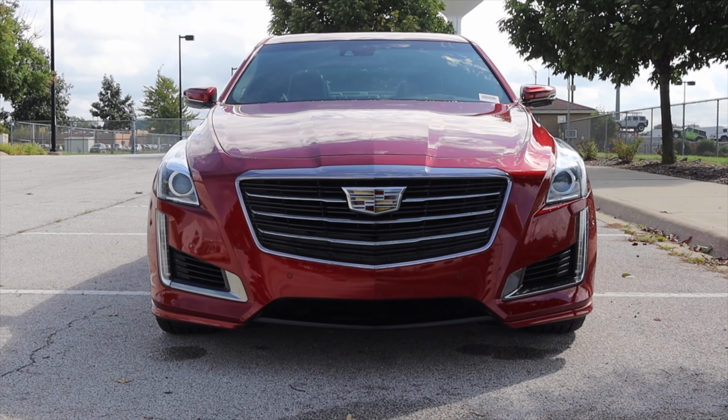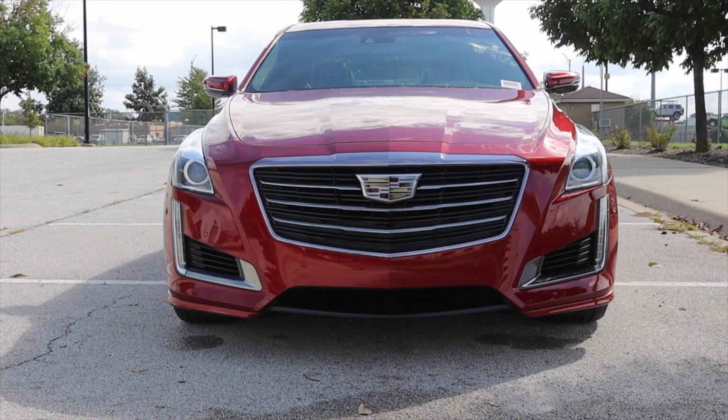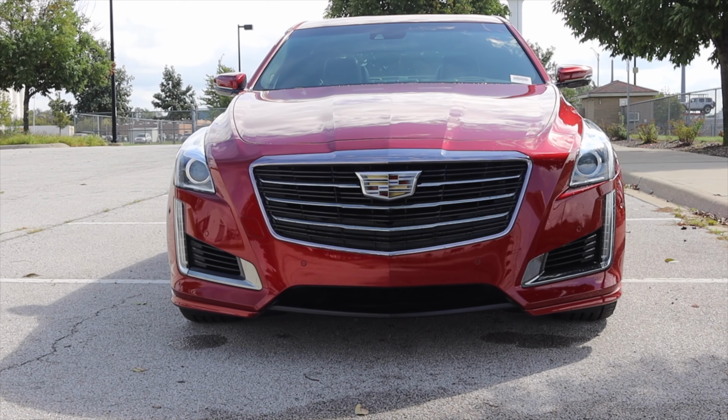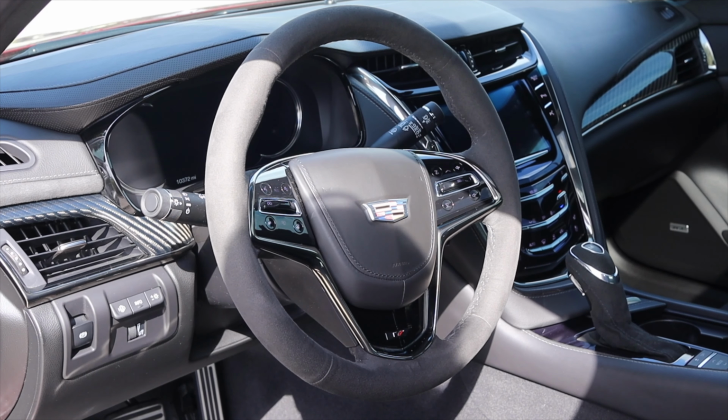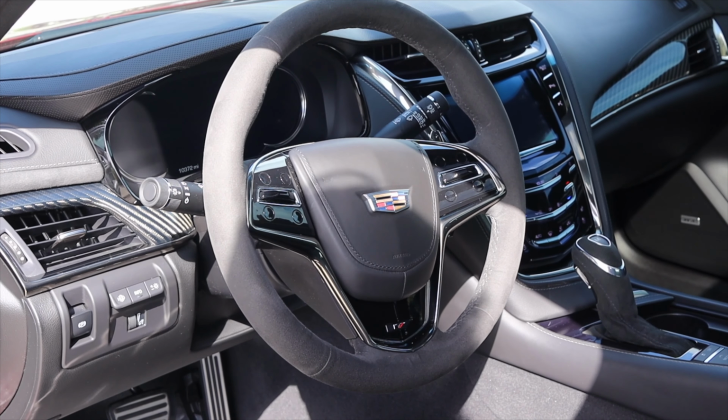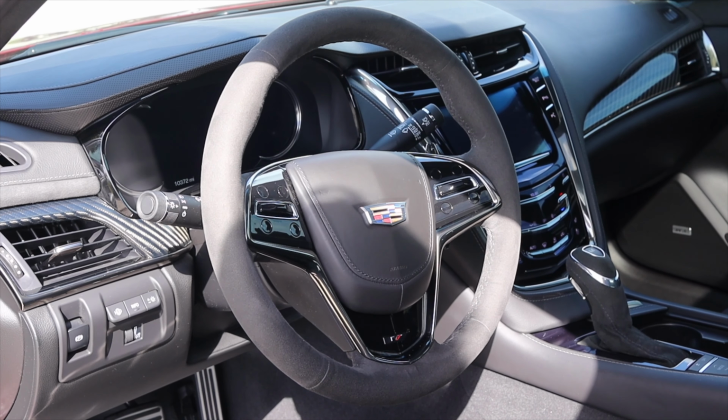So let's actually get back to the interior because this has always been my biggest gripe with Cadillacs. And even the 2019 CTS that I drove, I said that it looked super dated. And I actually got a couple comments saying, oh, well, he's not aware of Cadillac. They're switching it up in 2020. If a car feels dated, it should have been improved 2 years ago. And so that was my big gripe with the 2019 CTS, is that it felt old. Why would I want to buy something that felt old? But this doesn't feel old.